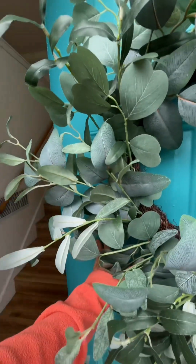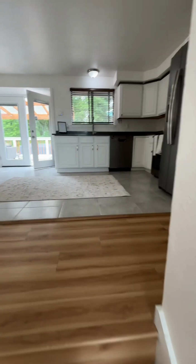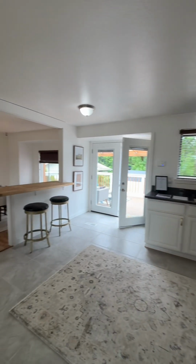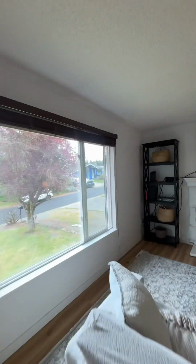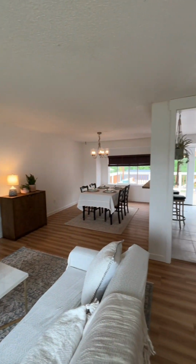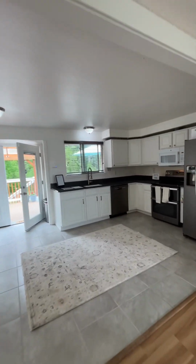And right when you walk in, option to go up and down. We'll go up first. Takes you right into this really open kitchen. Beautifully staged, move-in ready. Wood burning fireplace. Gotta love that. The yard is the showstopper. There is a protected green belt in the backyard.